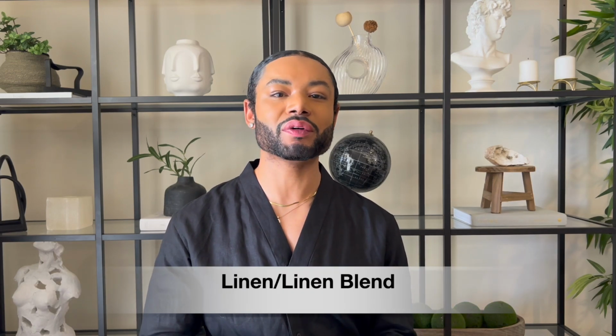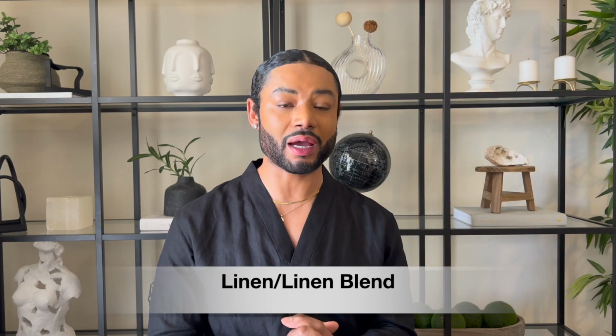Next up is going to be linen and linen blend. So of course, linen is a luxury fabric in my opinion. And linen is a raw material. It can sometimes be very rough. I will say I do prefer it more when it's blended with cotton, much like this shirt that I'm wearing right now.